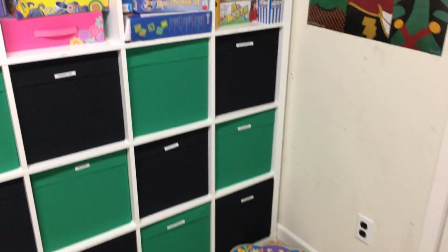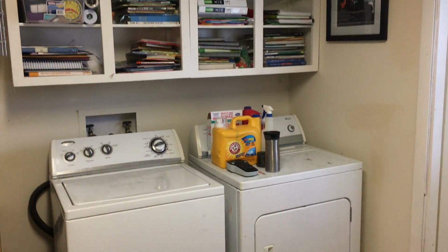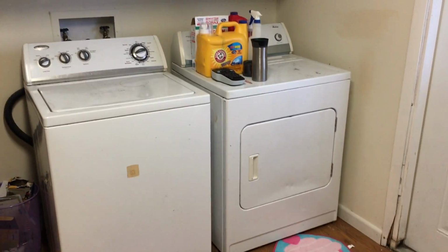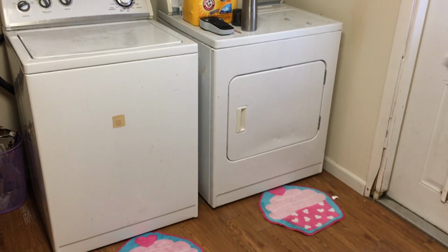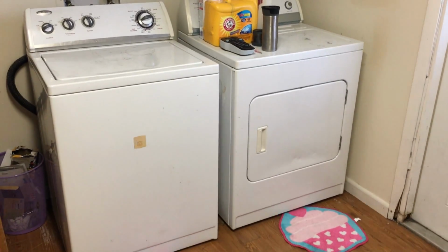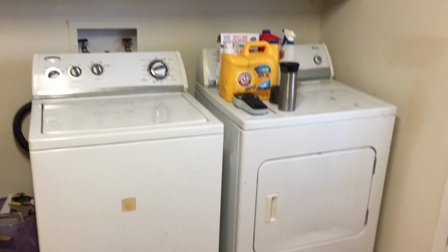So from over here, if you just turn this way, this is the space that has to function as a laundry room for us. I don't know what else to say other than, you can't cover that up. So that's going to be a part of their playroom.